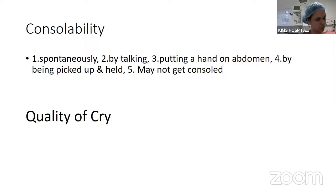In addition to these, the quality of cry as well as the nature of the voice is also important. So normally we know that all newborn babies may spend considerable time crying, but the character of the cry and also the quality of cry gives us some information about the baby's neurological intactness.